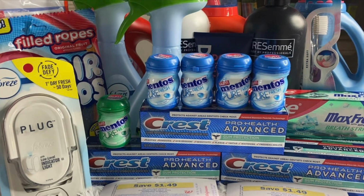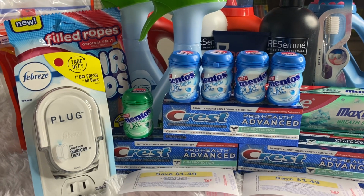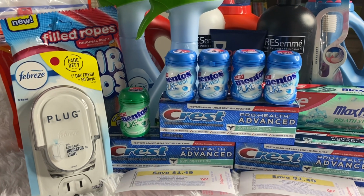Hey guys, so I just realized that I did not mention that I printed off a $1 printable coupon from the PG Good Everyday website for the Downy. So I had a printable coupon for the Tide Pods, 1 of the Tide liquids, and then a Downy fabric softener. My second Tide liquid, that was actually my free item. So I'm just now noticing that I did not mention that, so I wanted to go ahead and make sure I let you guys know that. So that's a total of $5 in coupons that I used.